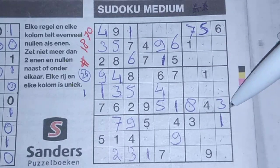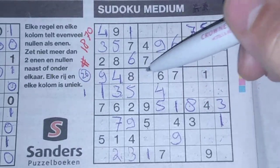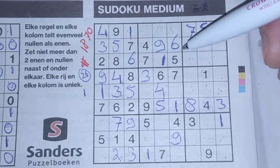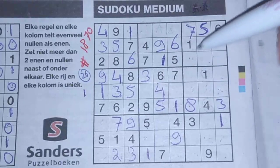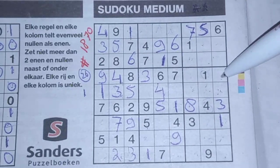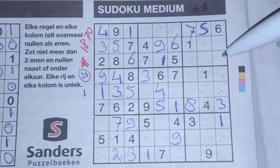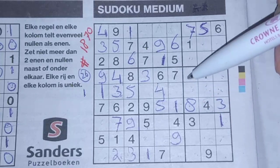Alright, so we have a 3 now. So 3 in this row, 3 in the middle row, so in the row above, the only place for the 3 should be there. 2 boxes left, the 2 and the 8. Here, the 2 and the 5.